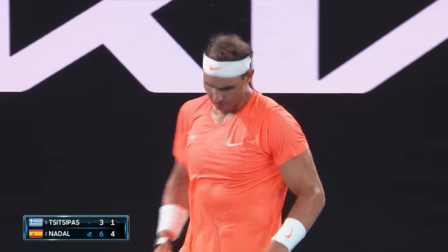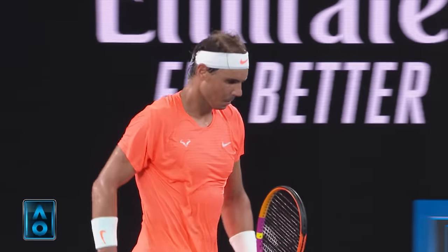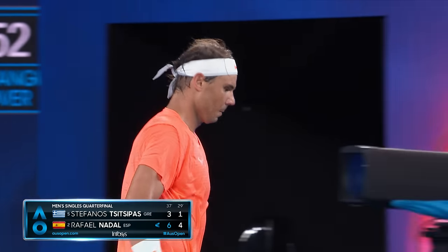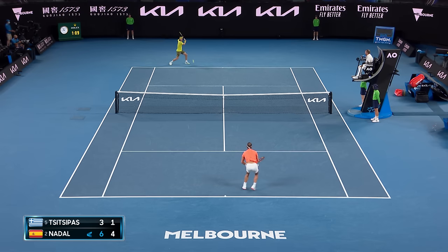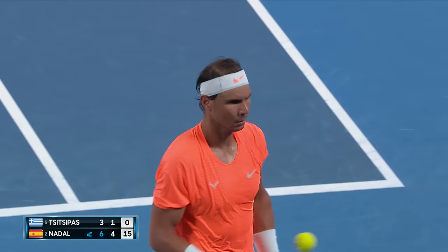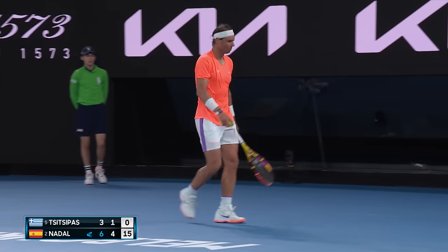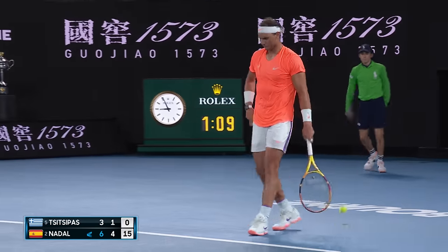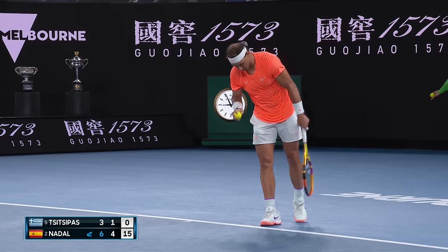Nadal, well, he's controlling the ball within the rectangle so beautifully tonight, and there is no answer from his opponent currently. It is 4-1, double break in the second to Nadal. That return was just lacking a bit of belief for me. No surprise. As you guys have alluded to, this has been brutal on Tsitsipas.